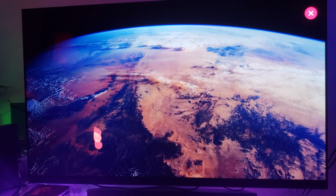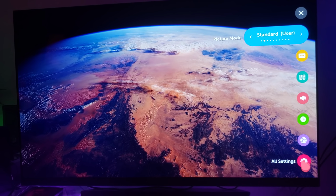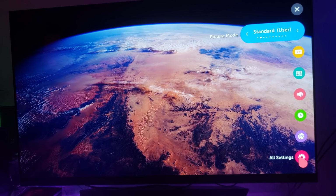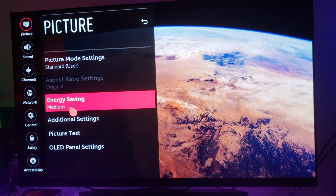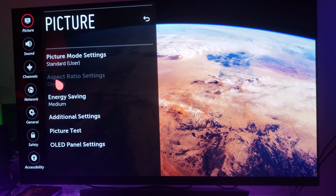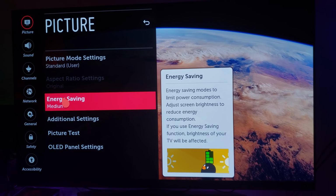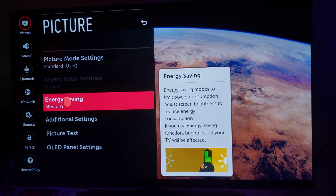Now, currently, right now, I'm using a standard user mode because this is not HDR; it's just a 4K. So what I usually do here, I leave my energy savings to medium. This is an important part right here. It's good to leave your energy savings on a medium. I would suggest that you guys do this for your OLED all the time.